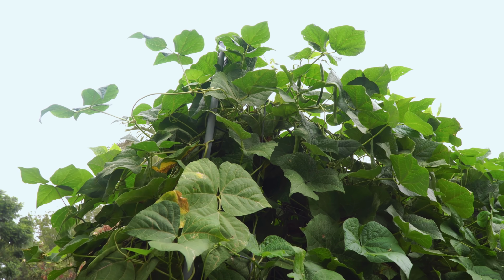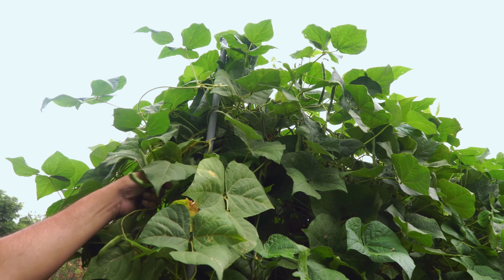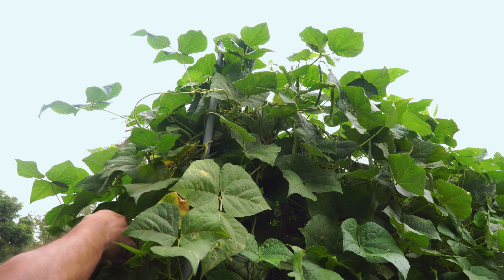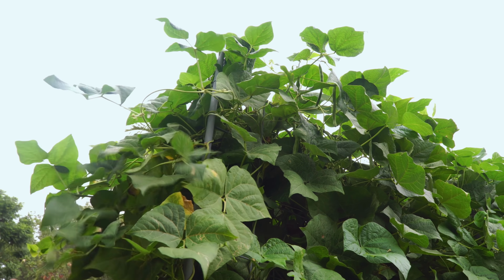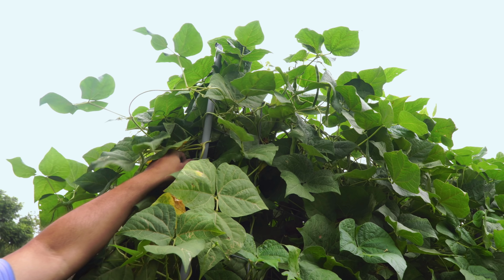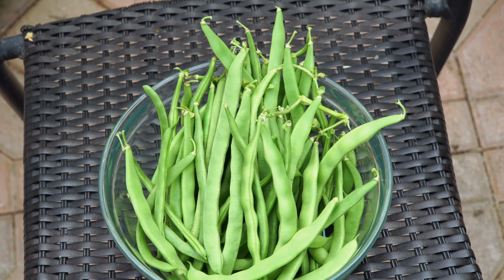Now, we put our easy trellis to good use by growing the pole beans over it, and as you can see here, the pole beans is an amazing producer. This is the Kentucky Wonder pole bean plant, and it produces a lot of beans.